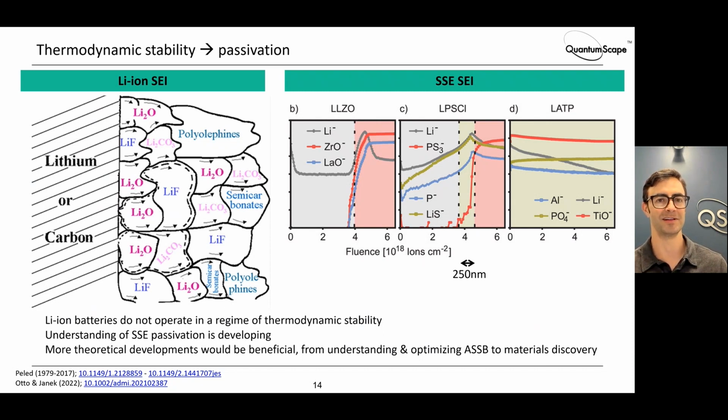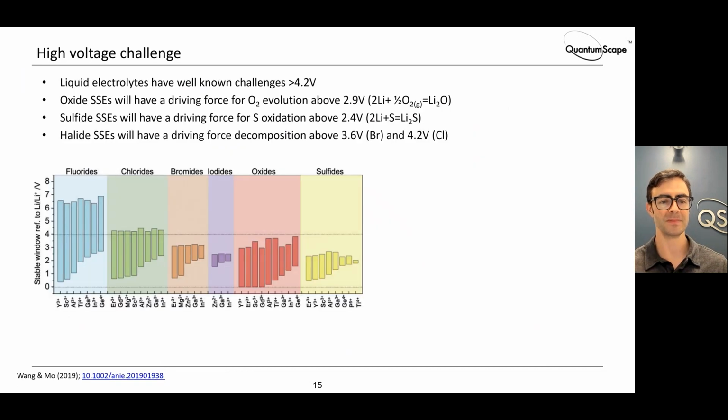Maybe it slows down, maybe there's a square root of time dependence or something like that. But I do believe that more theoretical developments here in terms of understanding of kinetic passivation would be beneficial to both understand the mechanisms at play in solid-state batteries and optimize the materials discovery process. So we've talked so far about the low voltage challenge, or stability towards lithium. There's also a challenge in high voltage.